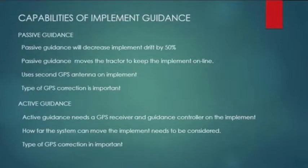With active guidance, you'll have a GPS receiver that also mounts on the piece of equipment, and a form of a guidance controller that mounts on the implement as well. With some systems with active guidance, you will just have a sensor that mounts on the hitch. For some of the hydraulic hitches, you'll just have a sensor that mounts on the hitch and not actually a controller back on the implement.